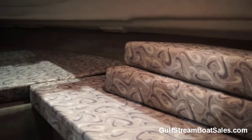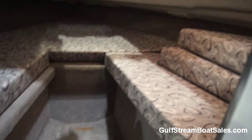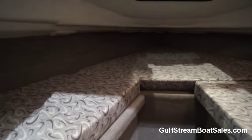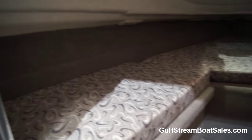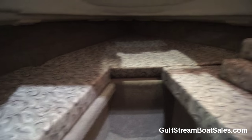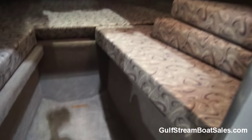We've got filler cushions that fill in the centerpiece and make it into a pretty decent sized double berth, and you will sleep two adults in there, no problem. So if you're looking to use the boat for an overnight stay, that is possible. It's a bit like camping on the water, but you can put up the camper covers, make up the bed in there, and spend the night on board, no problem. But it's probably not somewhere you're going to come and sit during the day.